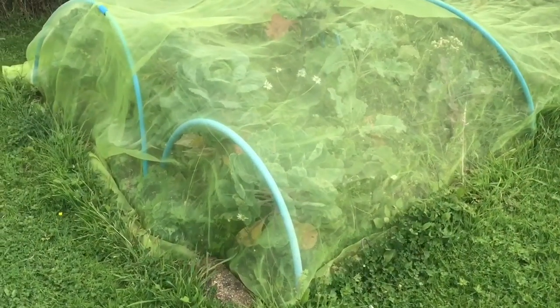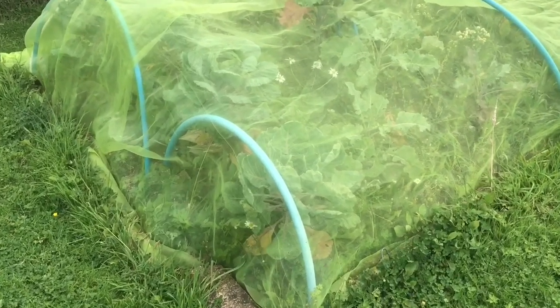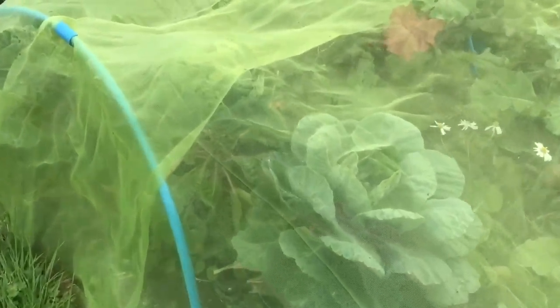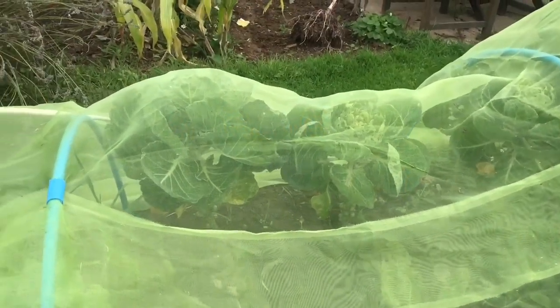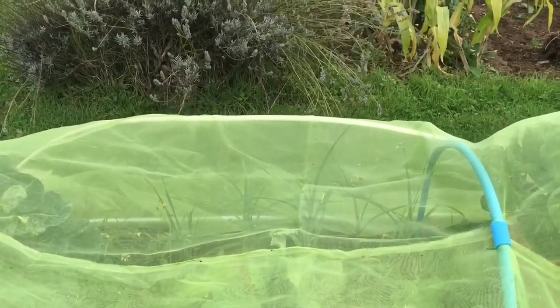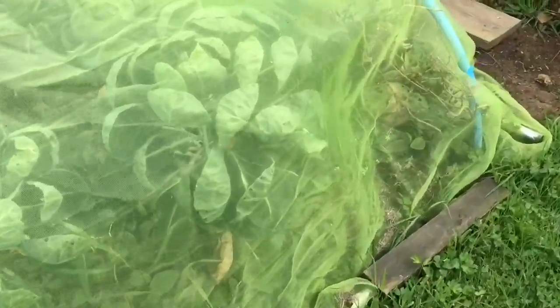So my next bed along, my brassica bed, I've got a few sprouts and they're slowly developing, and the cauliflowers I've just shot. Some more sprouts at the back and some leeks and some brassicas there. Along at the back with some more sprouts, if we can see them. Maybe not.